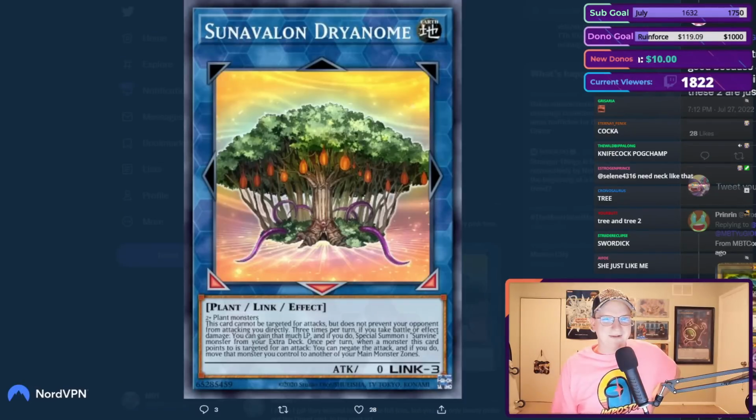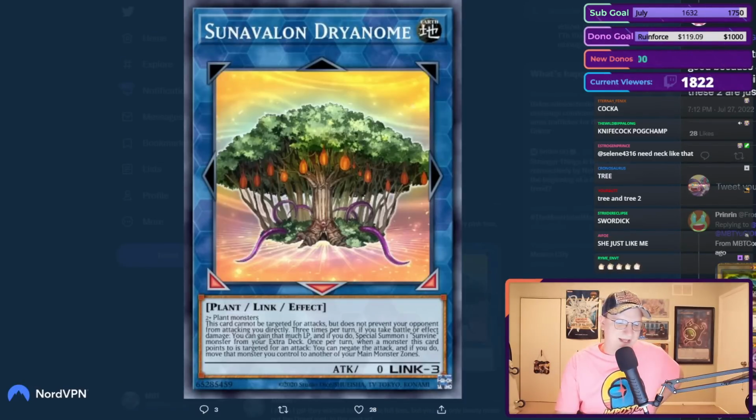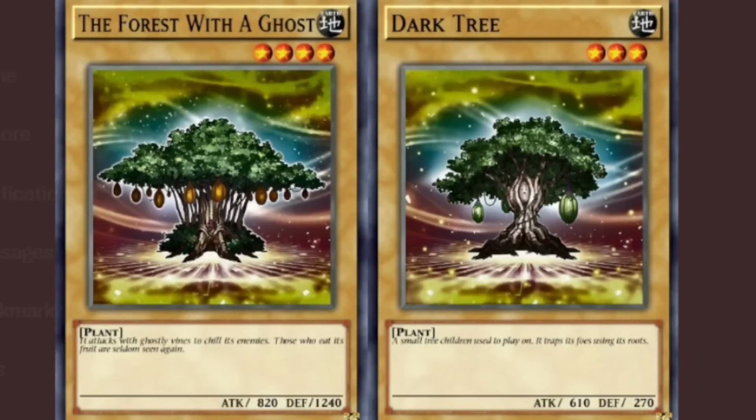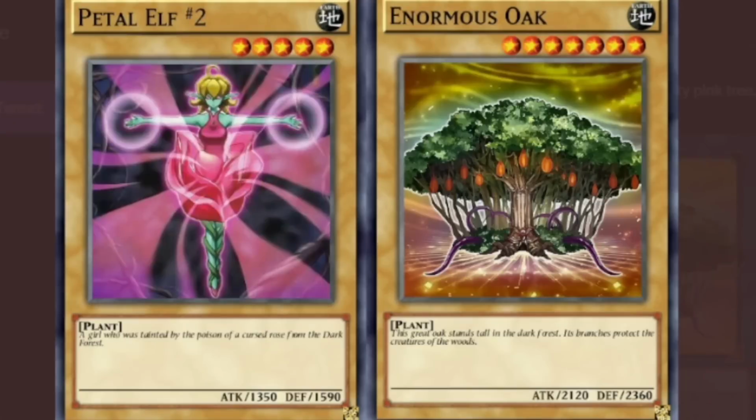The series of Link monsters that are just a tree, a slightly smaller tree, a slightly bigger tree are the funniest thing ever. On stream one day, I decided that these looked more like old school Yu-Gi-Oh cards and deserve to be named as such. We have The Forest with a Ghost, Dark Tree, Petal Elf Number 2, and Enormous Oak.